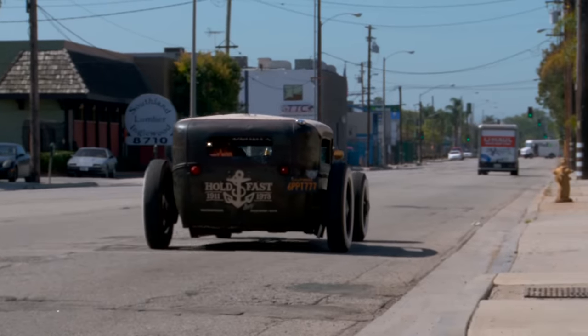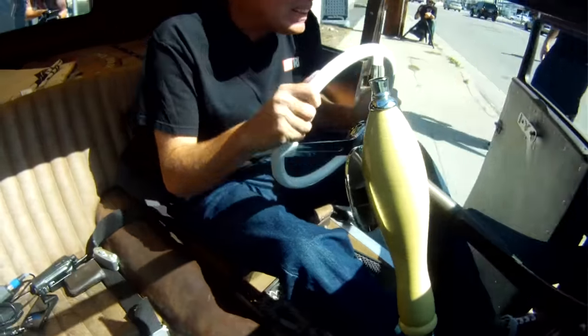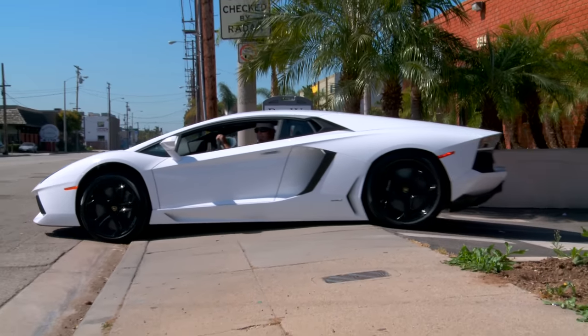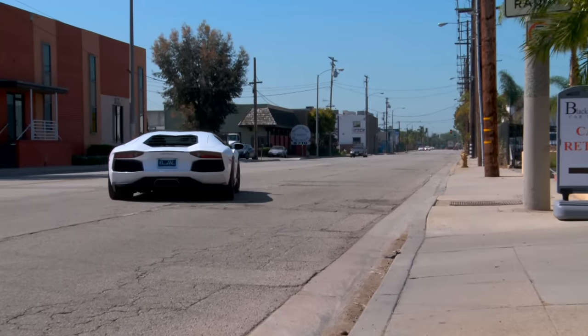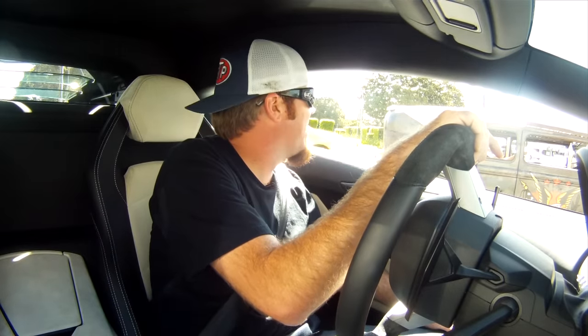Sailor Jerry will probably never loan us their car again. Whoops! You'll know when I leave, the door's not gonna fly open. Love the Lambo. Good thing it was this car and not the Lamborghini. I'm so glad that was you and not me.